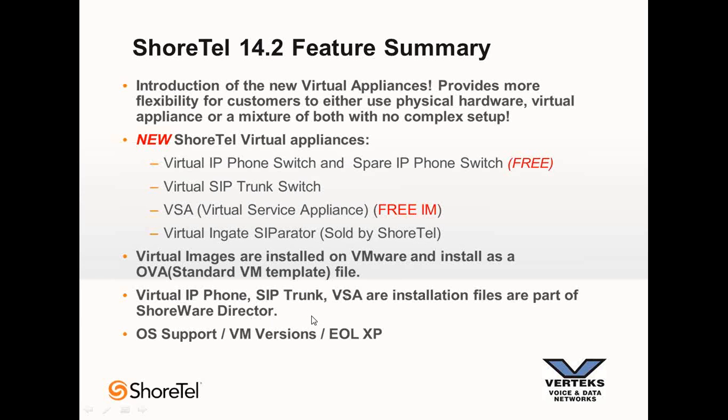So very, very neat stuff. Again, it gives you some capacity that you don't have to buy the hardware for.